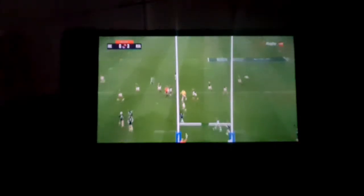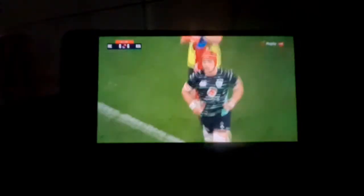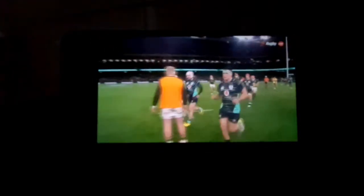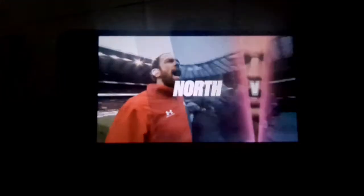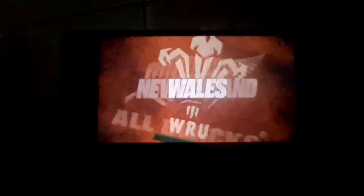Kolbe, I beg your pardon, and he slots it. Second successful penalty for South Africa to go with 2 from Johnny Sexton. Sexton opened the scoring in the second minute of the game. A penalty from Willemse, 1 from Kolbe. Half-time in Dublin. It's Ireland 6, South Africa 6.